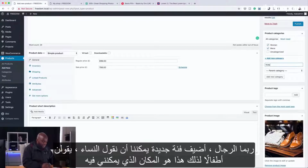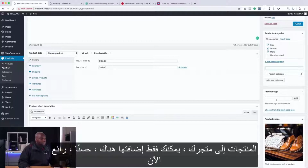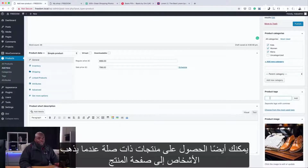Say kids. So this is where you can just add your category. As you're building your shop and adding all your products to your shop, you can just be adding them in there. Okay, great. Now the other thing that you may want to do as well here is to add some tags, because you can also have related products when people go to the product page.